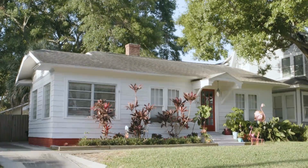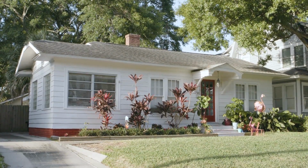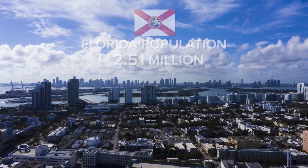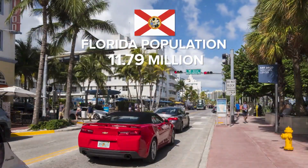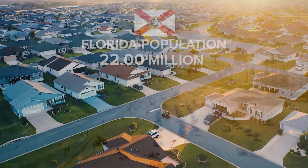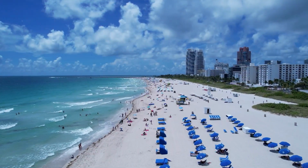Since the Perks family moved into this house in the late 1990s, millions of other people have moved to Florida, pushing our state population over the 22 million mark. With more families moving here every day, it's critical that we make life-saving upgrades like the Perks family.